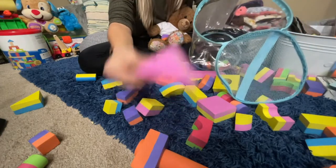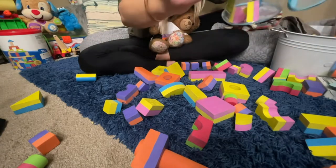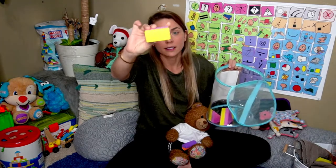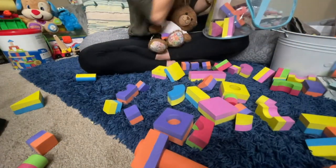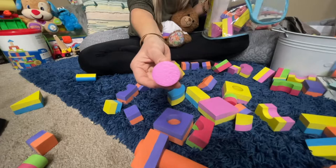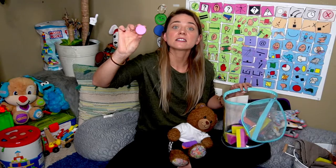See, look. Triangle. Triangle. Triangle. Is this a triangle? Is this a triangle? No. This is a rectangle. Now let's get some of the rectangles. Rectangle. This is a rectangle too. Rectangle. Rectangle. And this is a... What's this? This is a circle. This is a circle.